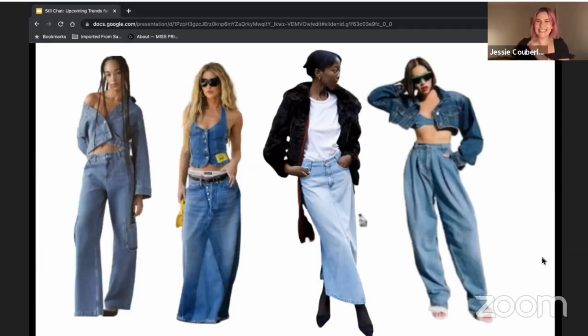Exactly. You could start with a denim skirt, or you could do a t-shirt with a blazer. There are little ways you can try these trends. Not everyone has to do the Canadian tuxedo. Right, walk before you can run. Yeah, that's good advice.